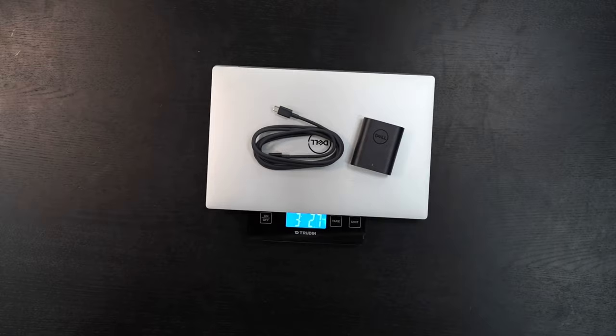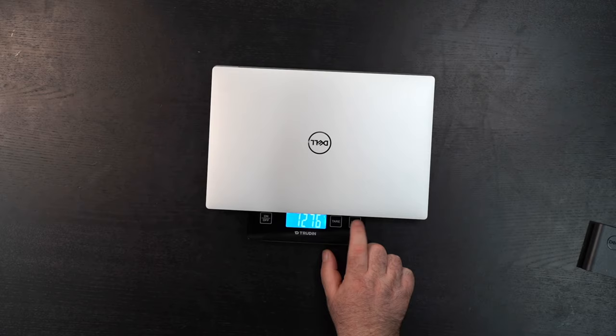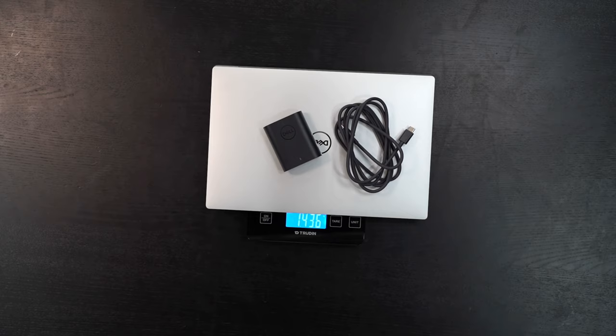So that's pretty light. And then, of course, we want to look at kilograms alone without the charging adapter. That one is 1.277. All in, travel weight, 1.436 kilograms. Okay, that's the weight.